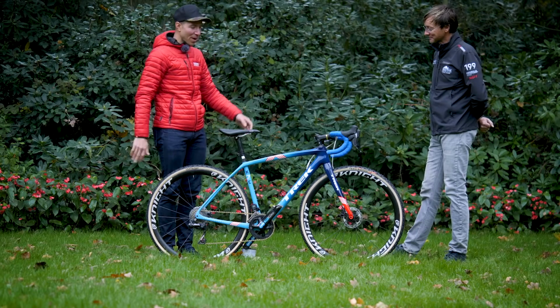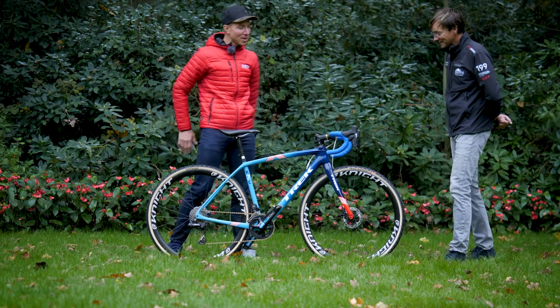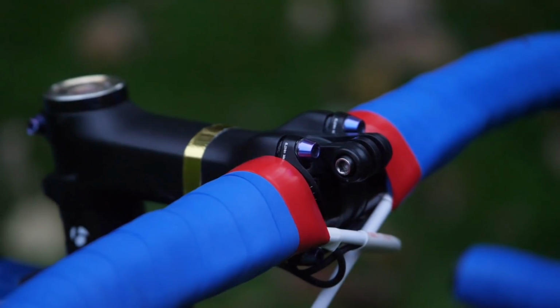So walk us through this bike. Where would you like to start with this? Because there must be something that is your favorite part of this machine. You know, I have a lot of favorites. I'm going to start with the latest thing I've been playing around with.